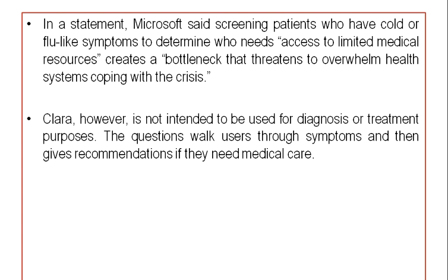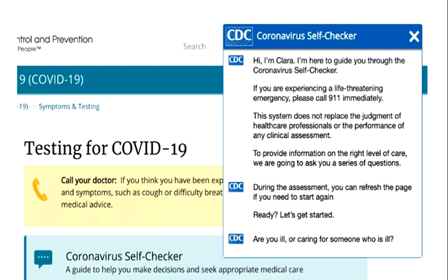In my AI lectures, I have discussed expert systems. Those AI-based expert systems are specially designed for diagnosis purposes, but this is not one such expert system. This is just an AI bot, but still it can help us a lot. The questions walk users through symptoms and then give recommendations on whether they need medical care. This is just a screenshot of how this AI bot actually works.